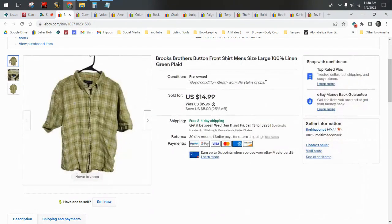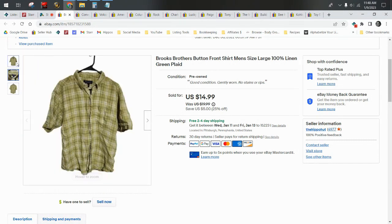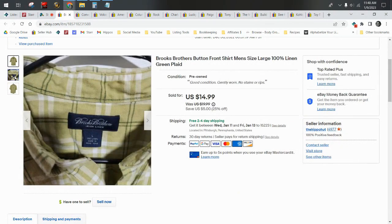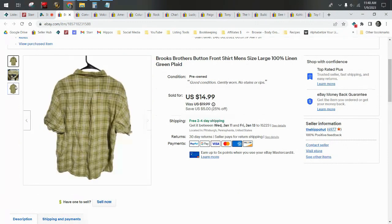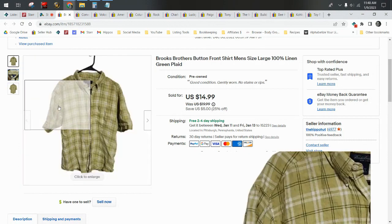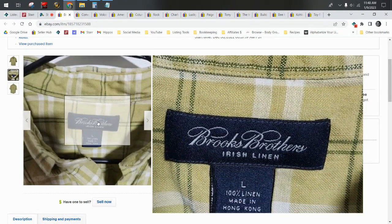And Brooks Brothers. So this is a brand that used to be high end and sell for a lot of money. Their ties and their men's shirts. And again, it got oversaturated and people freaked out and raced to the bottom and ruined it for everybody. How many times have I mentioned it in this video? Stop it. Stop racing to the bottom. So this is even a linen shirt, and it sold for $14.99. There was a time when a Brooks Brothers Irish linen shirt would have sold for $25 and $30.